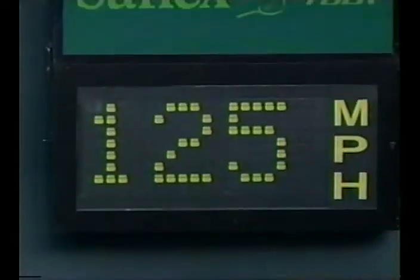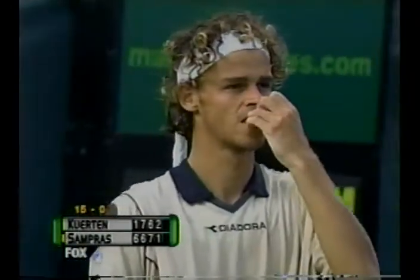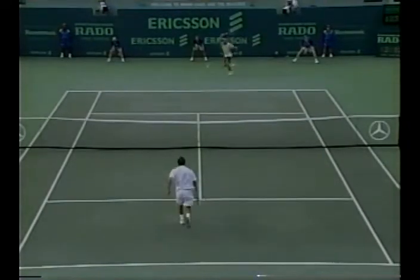Well, the lights are on now. This match 2 hours and 31 minutes old. Pete Sampras just letting opportunities slip through his hands, even though he's up 2-1. Played a solid breaker, a gutsy breaker in the third set.